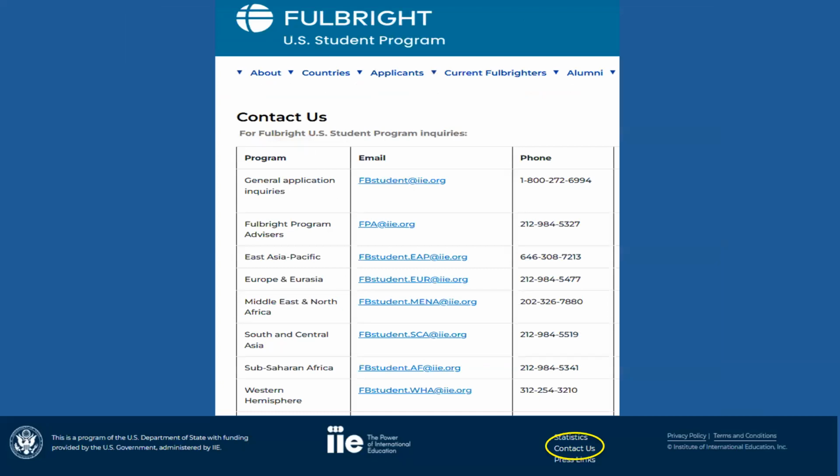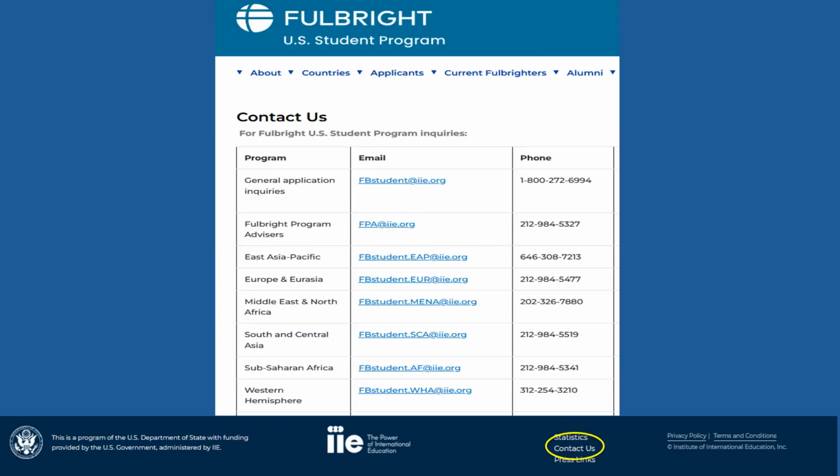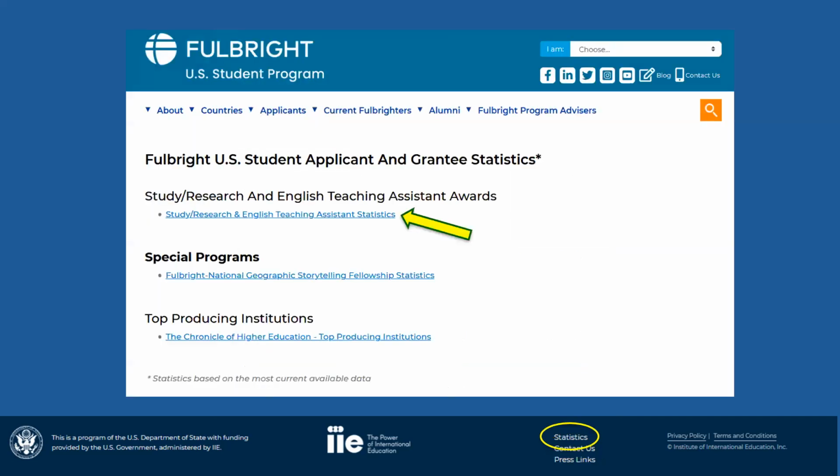I am often an applicant's first go-to, but know that Fulbright program officers who work for IIE are there to help too. Sometimes I don't know the country-specific answer. There are 140 countries, so it will be best that you email or call the program officer directly. Their contact information can be found by going to Contacts in tiny white font at the bottom of the page.